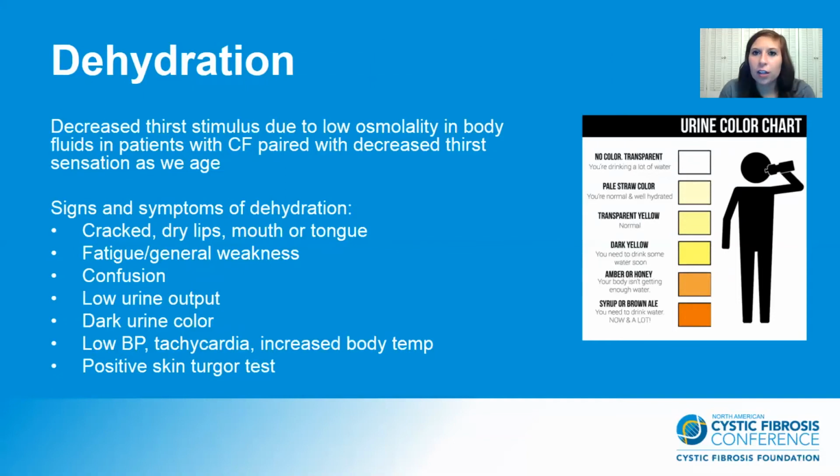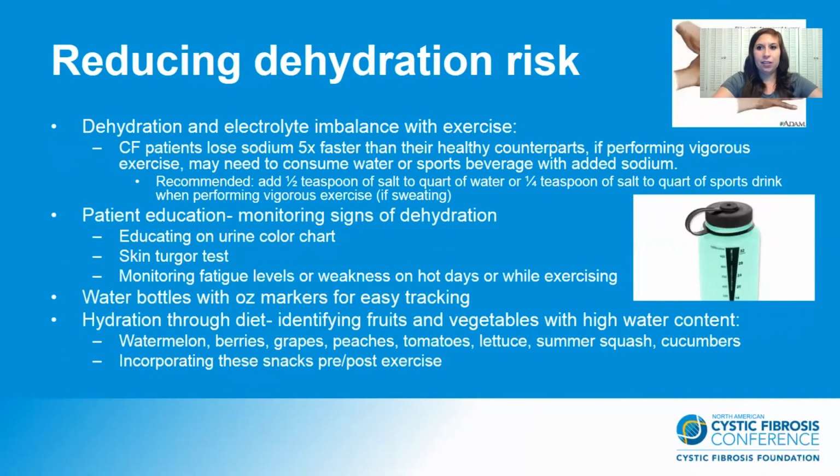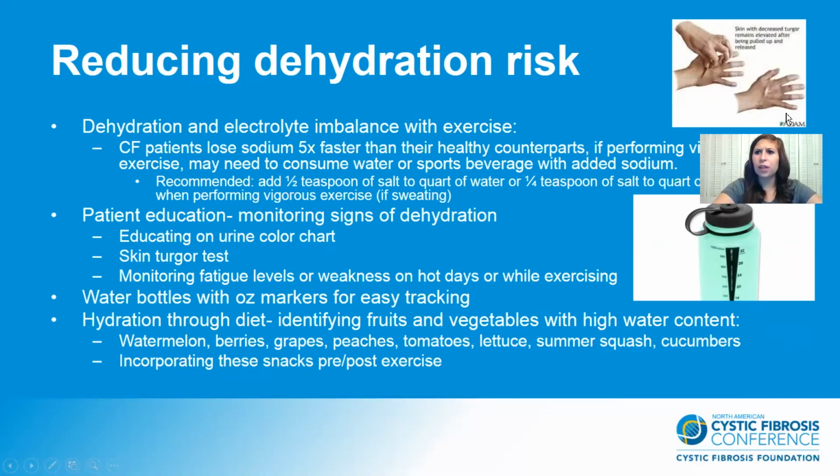I have here a urine color chart, which is a good reference for patients in general to help self-monitor their hydration levels. Simply showing them this chart is a good way, before they go exercise or just in their general daily life, they can monitor how hydrated they are based on their urine color, decreasing dehydration risk. There's a couple ways that they can self-monitor, and they can do this skin turgor test. You're going to pull up the back of the skin. If the skin remains elevated for more than a second, they're dehydrated. If it bounces right back, it means they have proper hydration.